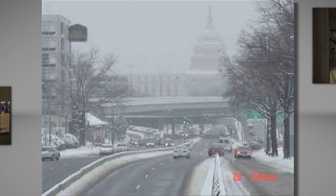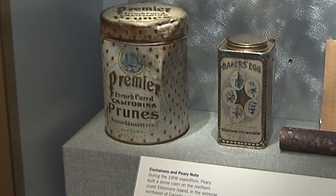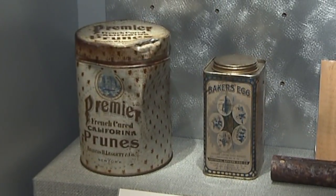Our object today is a collection of metal containers that were left behind in a rock cairn during Commander Robert Peary's 1906 attempt to reach the North Pole.